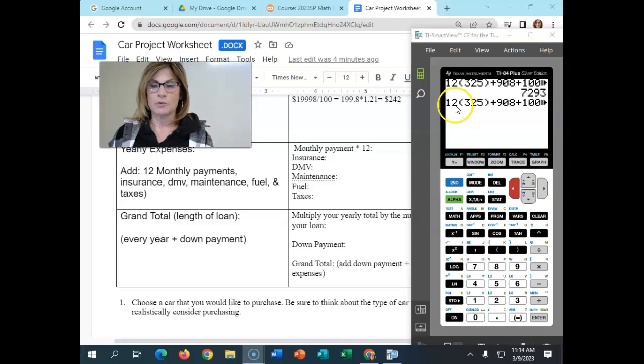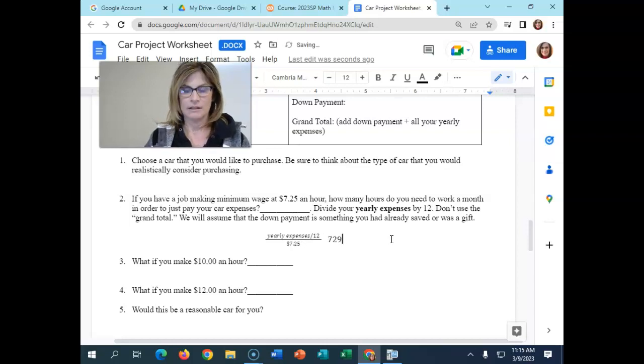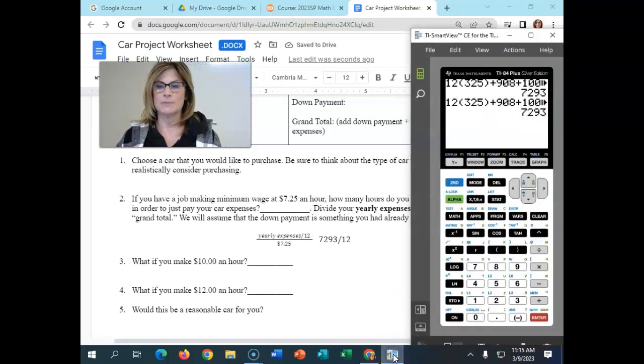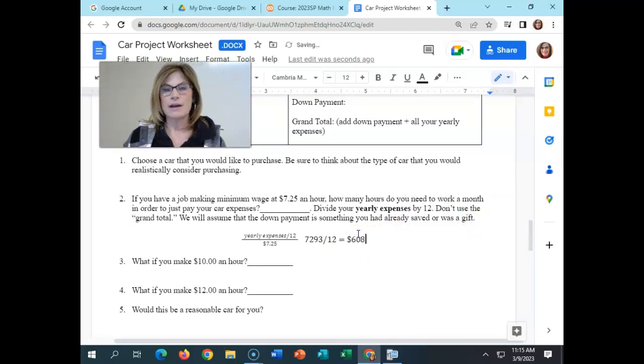Okay, so let's suppose I have 12 monthly payments of $325, and then my insurance was $908. I spent $1,000 on maintenance, another $1,200 on gas, $285 on taxes. Okay, so that gives me a total of $7,293. So when you come down here, you're going to take the $7,293 and you're going to divide that by 12. And you're dividing it by 12 to get how much you would spend each month. So divided by 12, it's $607.75. Let's just call it $608. Okay, so that means that every month you need $608 to keep your car on the road. For your car payment, for your gas, for your taxes, for your insurance, everything is $608.